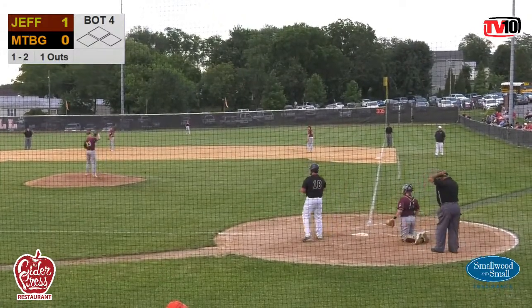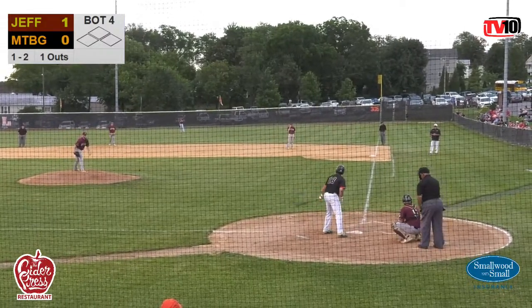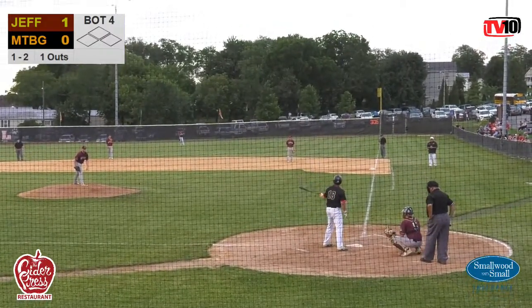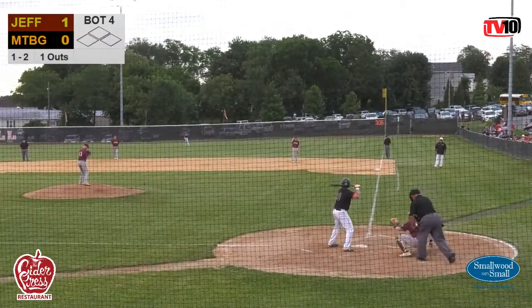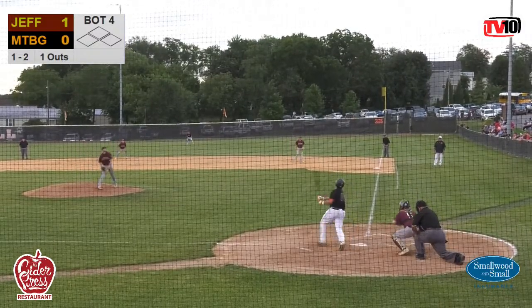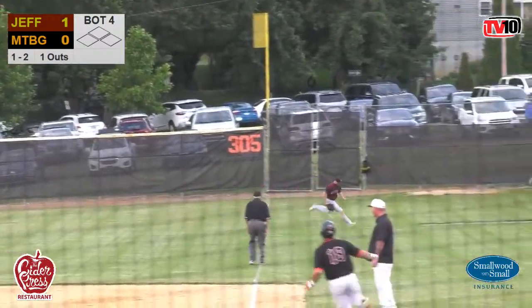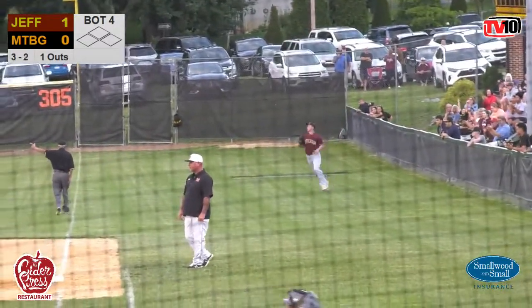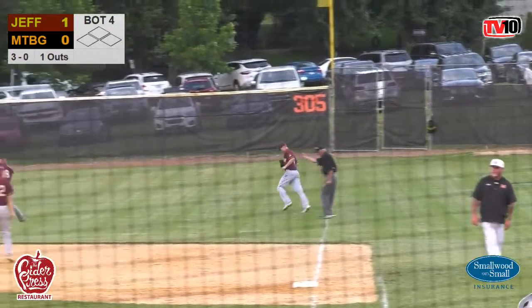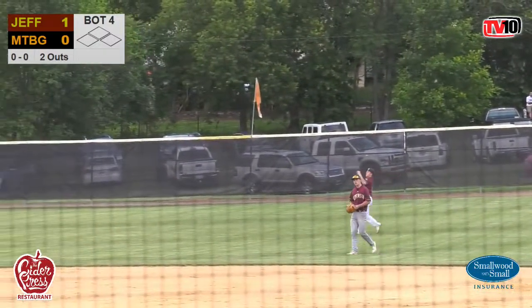The 1-2 pitch, that one missing out of the zone. Count even now to Jake Zittle. Rose looks in, breaking pitch on the 2-2. This one off the handle, but driven the other way. Moving over, Peyton Corwin. Is he going to get to it? He will, on the run, in full stride going towards the foul line. Would have been fair if it dropped, but a great defensive play made in right field for Peyton Corwin.